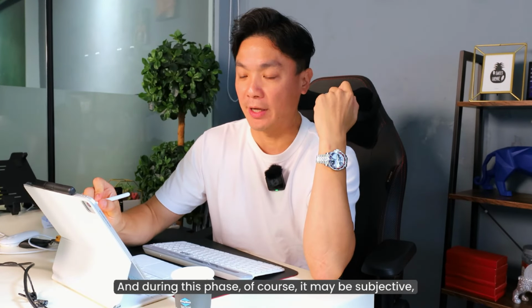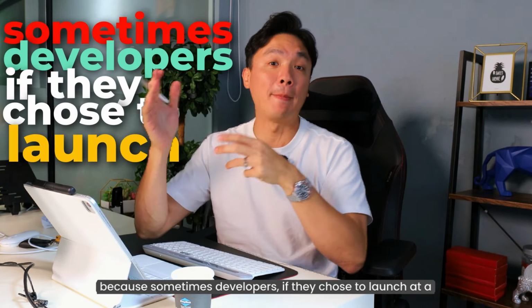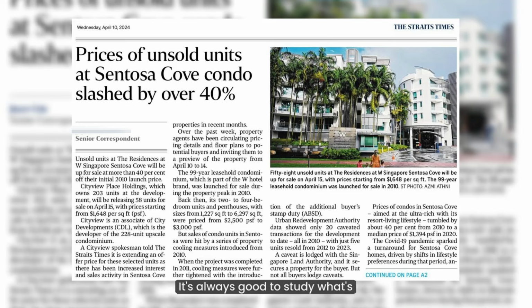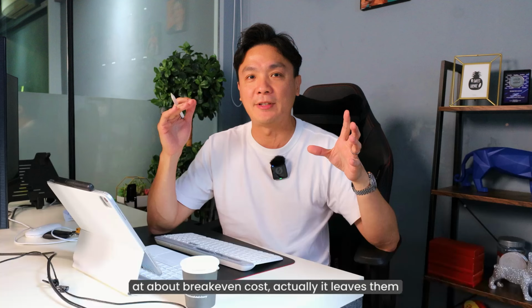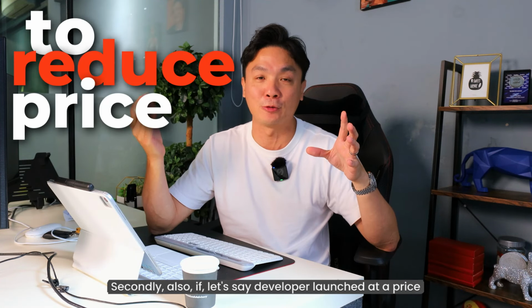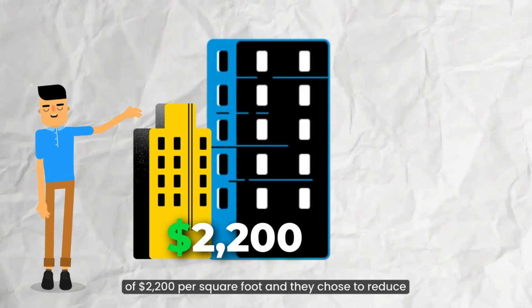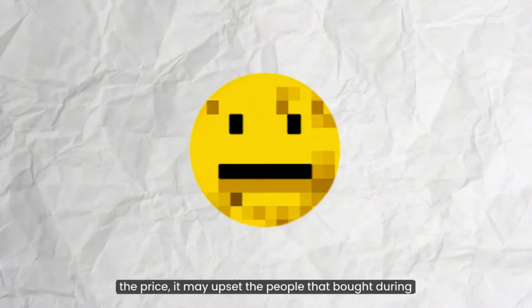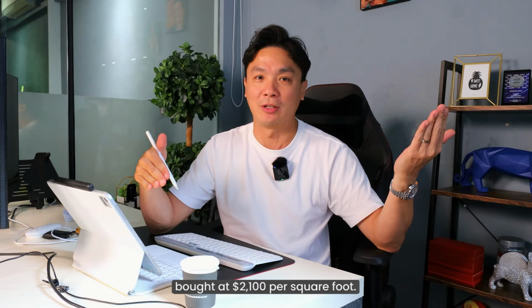And during this phase, of course it may be subjective, because sometimes developers, if they chose to launch at a much higher price at the beginning, they may eventually have to cut down on their pricing as well. It's always good to study what's the break-even price of the developer, because if the developer is selling the property at about break-even cost, it leaves them no room to reduce. Secondly, if let's say developer launch at a price of $2,200 per square foot and they chose to reduce the price, it may upset the people that bought during day one at $2,200 per square foot if they know that the next buyer bought at $2,100 per square foot.